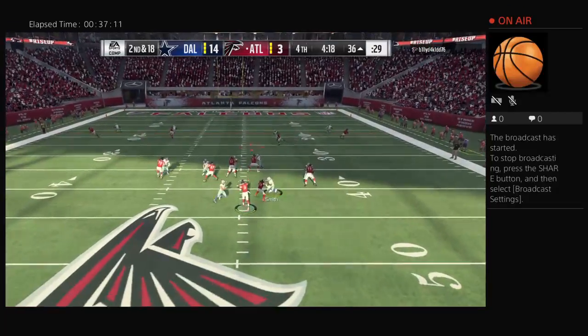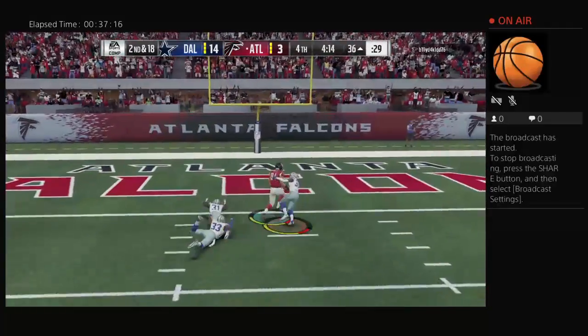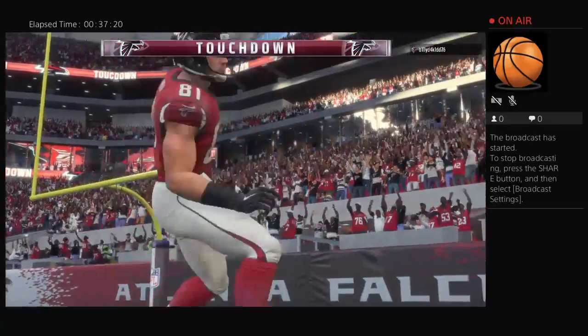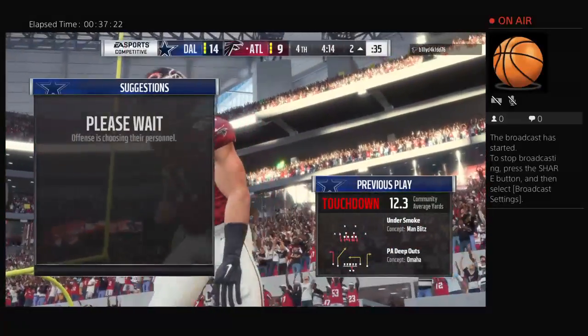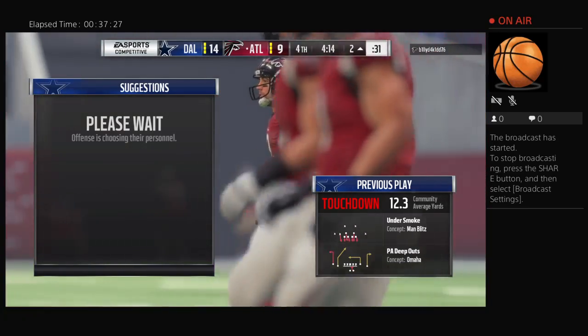Off the play fake to Freeman, it's Ryan. It's caught over the middle, Hooper, and he'll take it into the end zone. Touchdown, Atlanta. Austin Hooper, 36 yards. And the Falcons draw a bit closer.